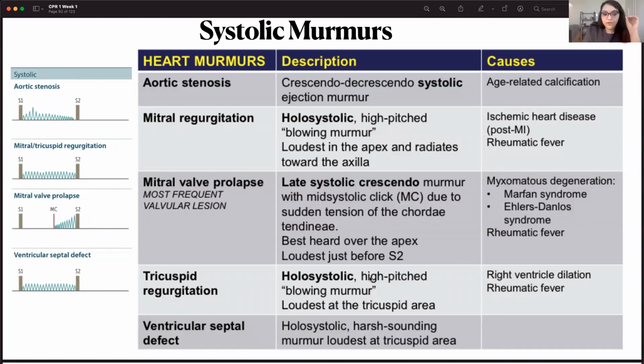Okay. So with your tricuspid and your mitral regurg, they're going to sound very similar, because we're talking about the same sort of level of valve, but two different locations, right? So you're going to expect the same kind of pathology. With your blowing murmurs, the only way to differentiate between mitral and tricuspid regurg is the location that you're auscultating. But when it comes to tricuspid versus ventricular septal defects, that's going to be high pitched versus harsh sounding. So try to figure out what's the difference, and associate it with that difference.